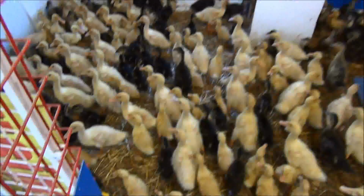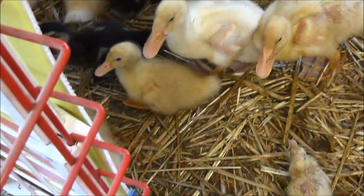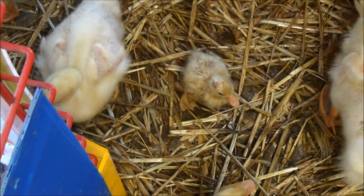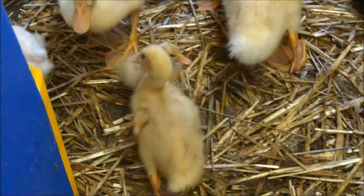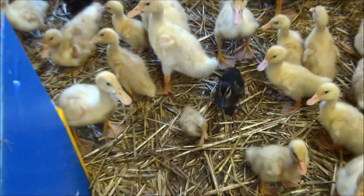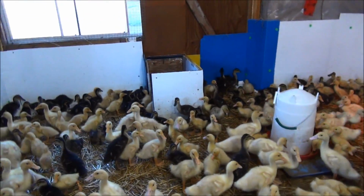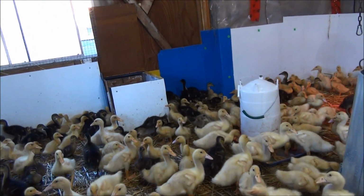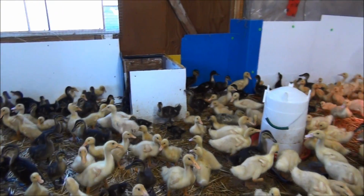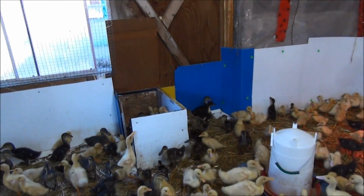There's a midget duck. Look at the size of that little guy. Where is he? You can just get him in the camera here. There he is. He's so tiny, but he's hanging on though. There's some cool looking crossbreeds though, the more they're growing here. Mr. Mohawk, he's got a mohawk right down his back.